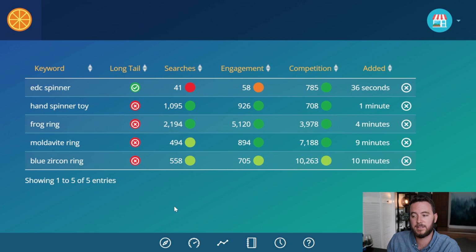What we're missing in this list is long tail keywords, but we could just as easily go through these keywords and look for the long tail alternative suggestions within Marmalead to see if we can include those long tail keywords within our listing. But remember, we're not using this brainstorming technique here to find the best keywords for our product necessarily. We're using this brainstorming technique to find the best product ideas to create niche products to sell on Etsy.